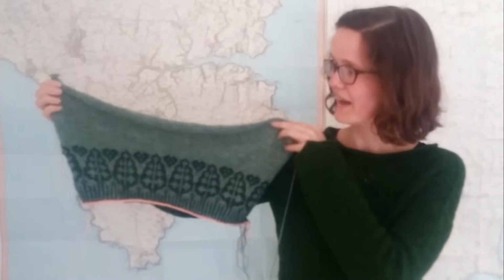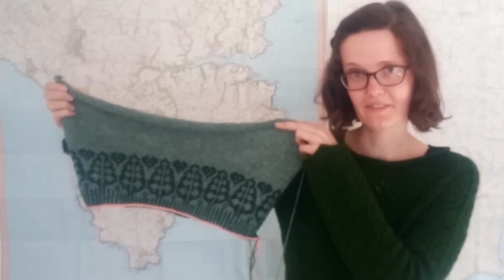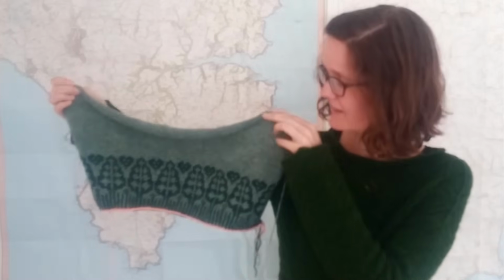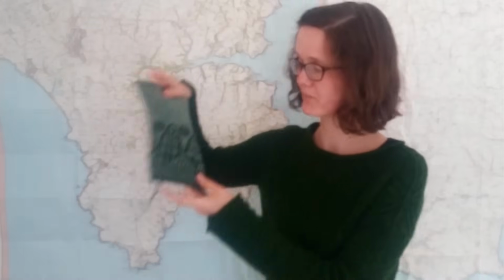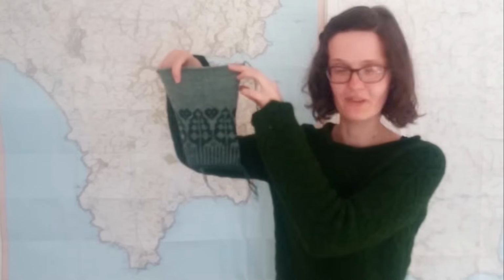but I wanted mine to be a jumper, and I am knitting it in Jamieson's of Shetland double knitting, so it is going nice and quickly, and it's going to be a kind of boxy, slightly cropped shape and have a really deep ribbing at the neckline with a raglan sleeve. The pink at the bottom is a provisional cast on. You can see more clearly on my swatch. I'm going to do a little dark green I-cord to finish off the bottom edge.